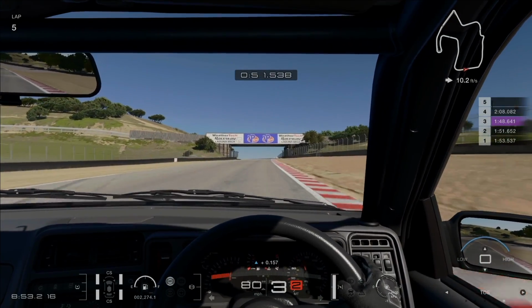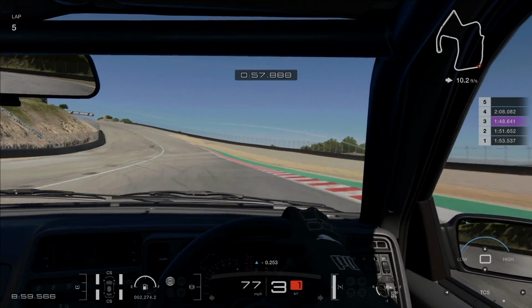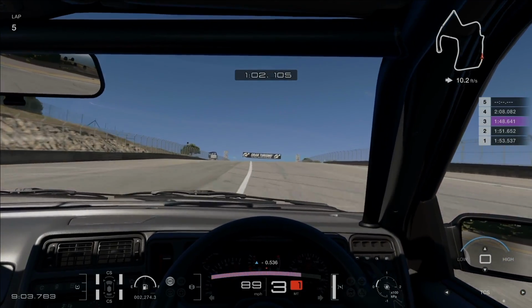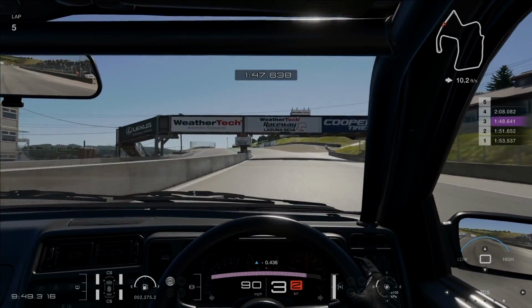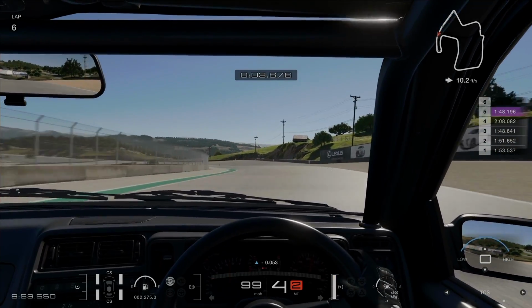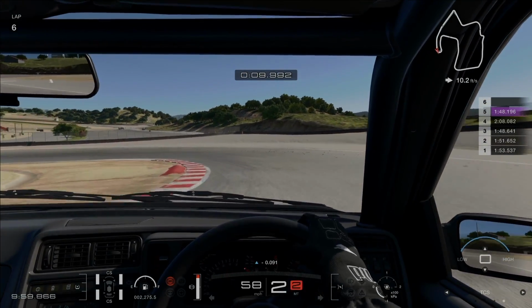Finally nailed that corner. You can see what a difference it's making on the delta. Hey, nailed that corner too. Nice. If we can get into the 147s on this lap, I'll be happy. 148.2. All right, we're gonna go one more lap. And if we don't miss shift, we'll see if we can get into the 147s.